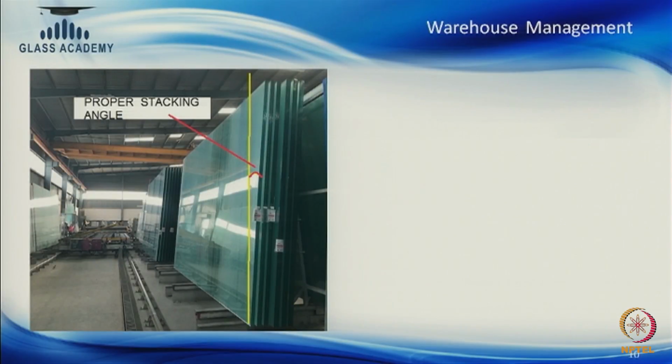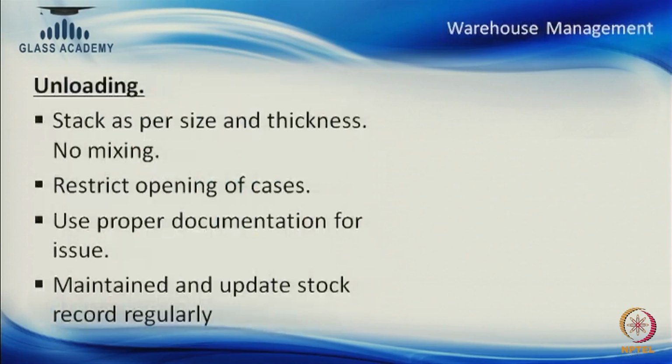This angle I was talking about, the stacking angle. From the base or bottom, it can be 70°. So in normal room conditions, when sheets are inclined at this angle, they will not fall down. But if the angle is acute or obtuse, with even a slight wind, there are chances that sheets may fall.